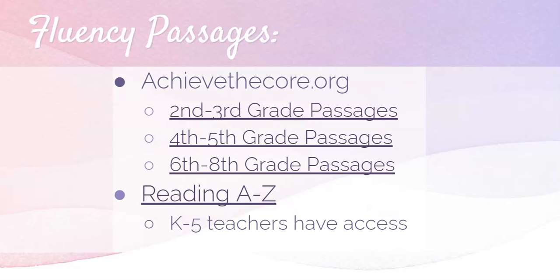There are lots and lots of great lessons. There are math lessons, there are ELA lessons, but there's a section devoted specifically to fluency. And in that section you'll find there are 3 different areas. There's actually more than this, but for our purposes there are 3 different areas. So we have the 2nd and 3rd grade sets of passages, and in those there are typically between 35 and 40 passages in each one of these sets. So you can get your own grade level passage there.